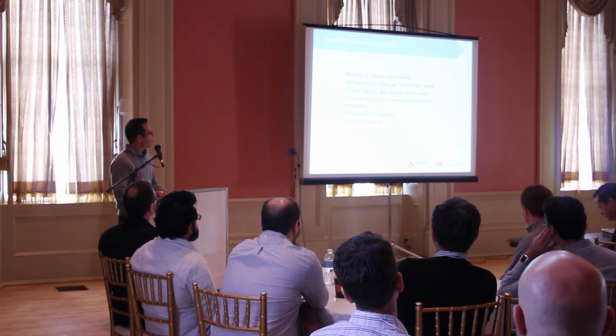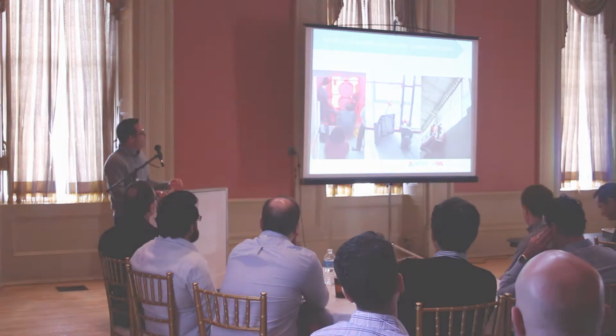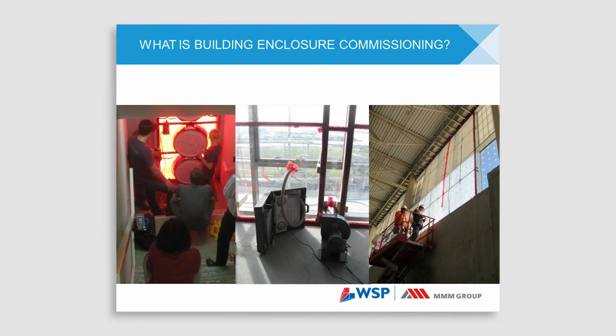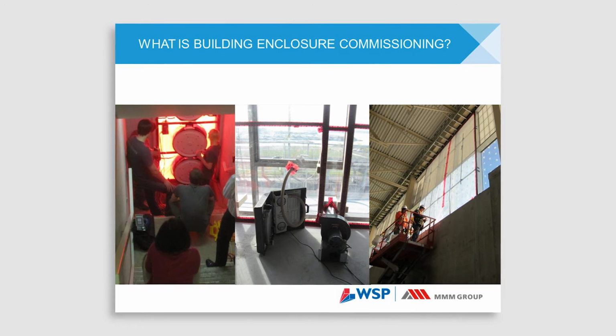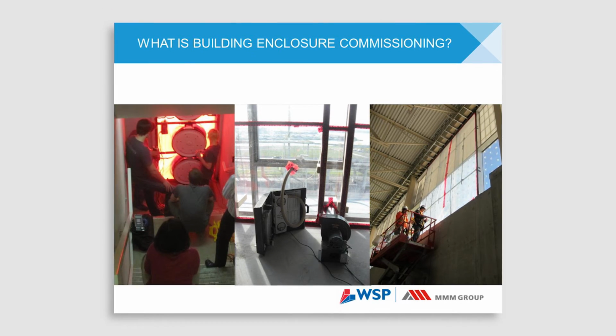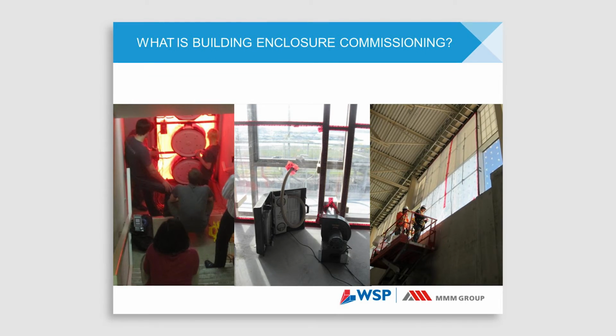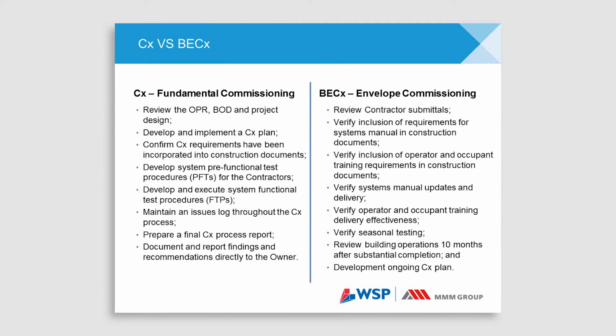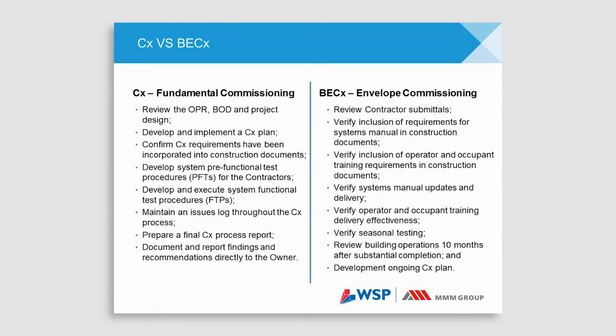Again, another list of OEM manuals, various functions of the commissioning agent. This is not the be-all and end-all of commissioning, but it is certainly part of commissioning. Physical, functional performance testing on site of products and installed systems. I won't sing this one out to you, but again, it's taking fundamental commissioning for mechanical, electrical, and applying it to building enclosure, and then adding a whole bunch of building enclosure specific commissioning tasks.